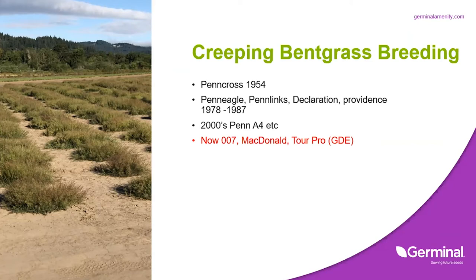Well, yes, that's exactly true of older creeping bentgrass varieties. And this is the point we need to make about new creeping bentgrass varieties that Germinal has been pushing over the last 4 or 5 years, namely 007 and our new variety Torpro GDE. These new varieties are a completely different beast.